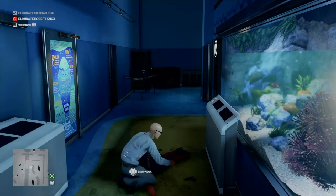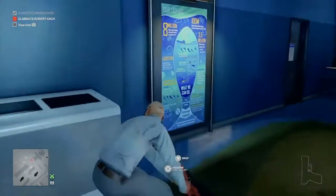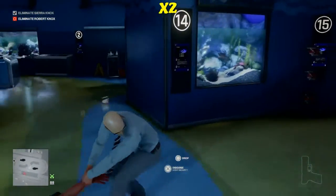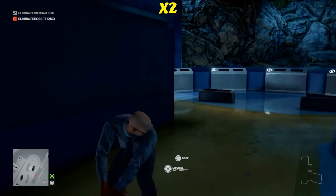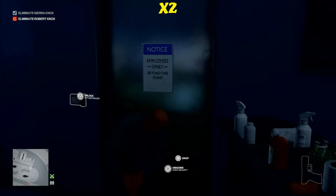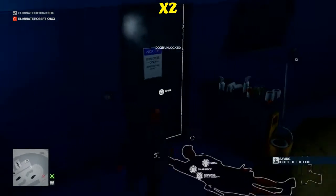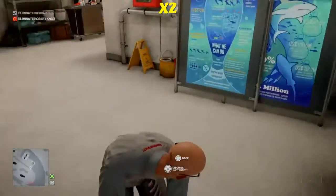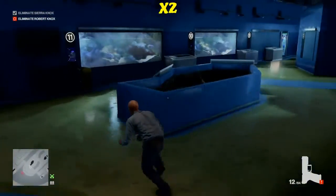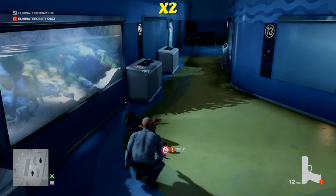We want this room completely empty. So don't forget to retrieve your fish as well, and we're going to drag both of these guards into the room on the far left. There's a door at the rear of the aquarium. We should have the key card because one of the guards has dropped one. We're going to drag them both into this storeroom here, and we will hide their bodies.